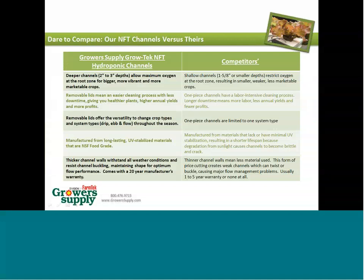In comparing our NFT channels to our competitors, ours are custom designed and again manufactured to our specifications. With the deeper root channels that are necessary for larger plants, this allows maximum oxygen at the root zone for bigger, more vibrant and marketable crops. Our removable lids make it much easier to not only clean, but also to access your plants. The removable lids also give you the versatility to change crops just by changing the lids. Different hole sizes and different hole spacings allow you to grow many different varieties out of the same channel.